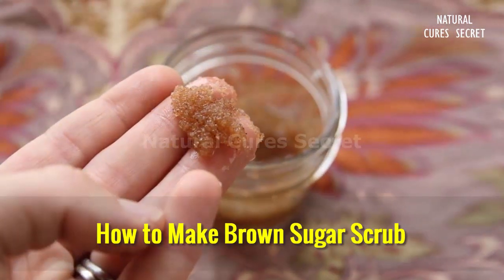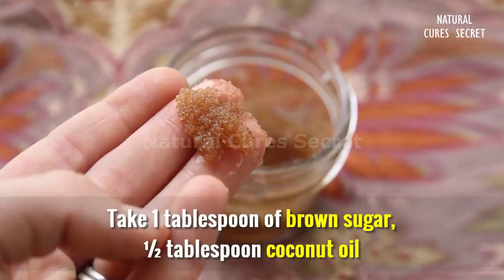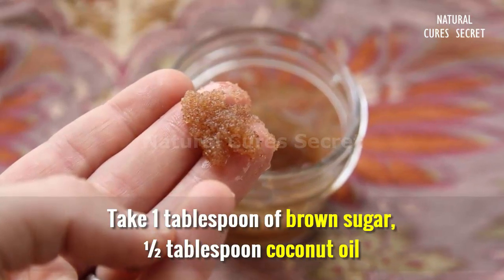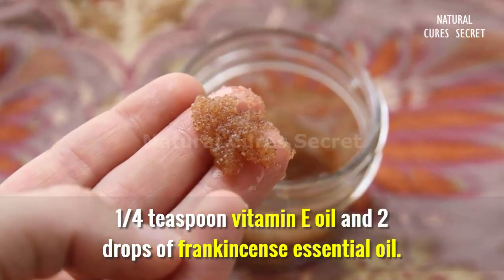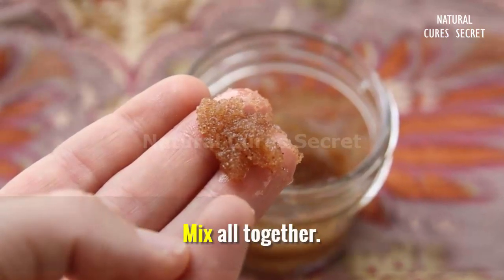How to make brown sugar scrub. Take 1 tablespoon of brown sugar, 1/2 tablespoon coconut oil, 1/4 teaspoon vitamin E oil, and 2 drops of frankincense essential oil. Mix all together.